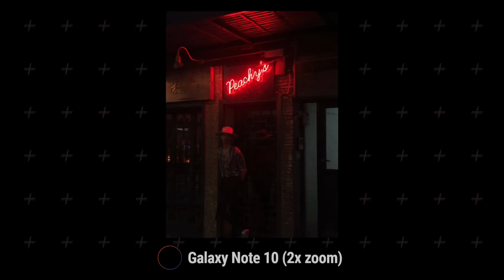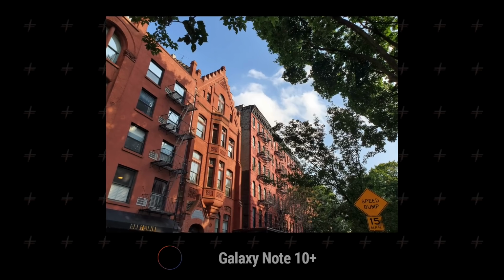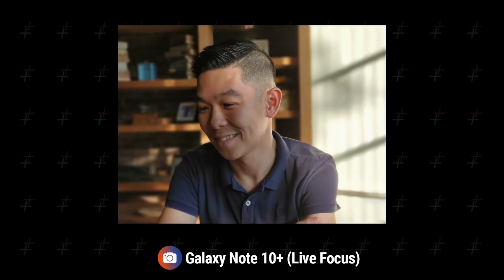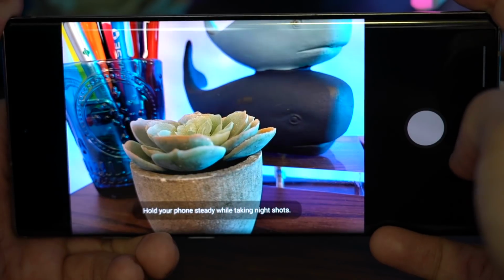The bump up to the higher aperture on the Note 10 Plus means its zoom lens is more usable in low light and has a shallower depth of field, as seen in this example. During the day, this camera can do no wrong. Live focus mode does an okay job at cutting out most subjects and providing you with different bokeh effects that you can edit after the fact. And now there's a dedicated night mode. On the S10, there was really no way to turn night mode on manually, so you had to rely on Bixby to say, okay, the scene is dark enough, it needs night mode for it to work.